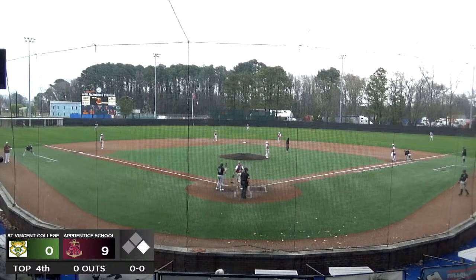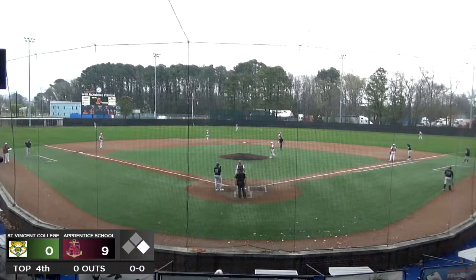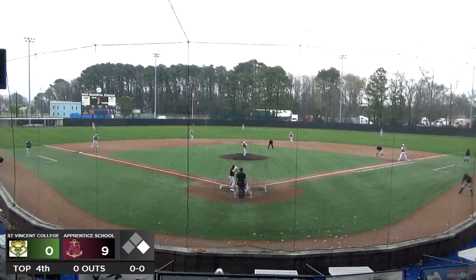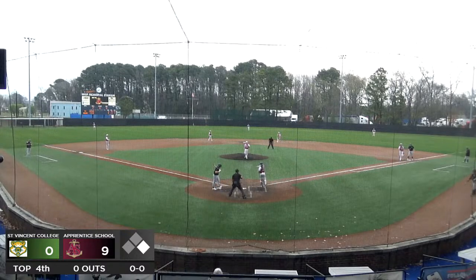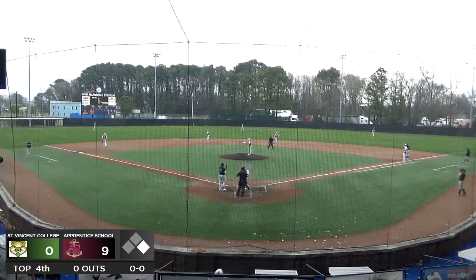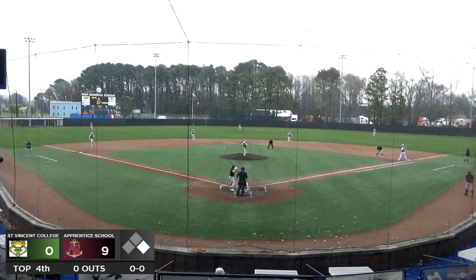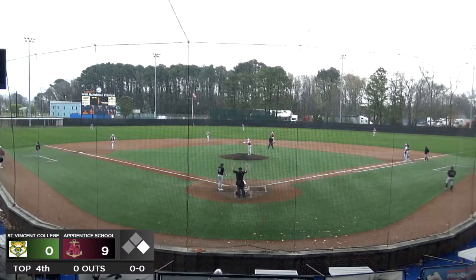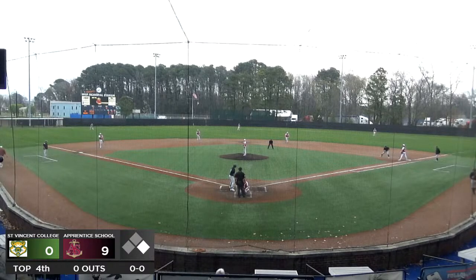That first pitch was in for a strike and a snap throw back to first. He's back safely. Three-0 count. To a pinch hitter, 3-1 is the count. And this is 76, Jacob Auld.